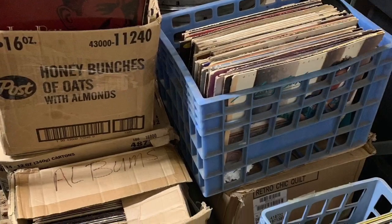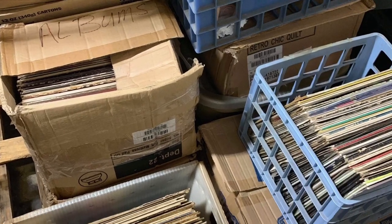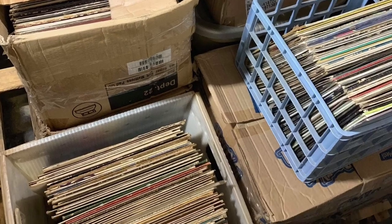And he said this is some really good classic rock stuff and some funk and soul and jazz. And it just looks so poorly managed, and looks like it's in bad shape, and looks like a lot of stuff might even be warped. So I really had no desire to go look at this stuff. But like I said, since I was on the way, I stopped in to check, and boy was I in for a surprise.